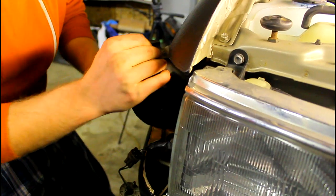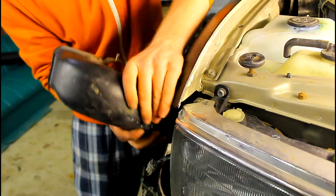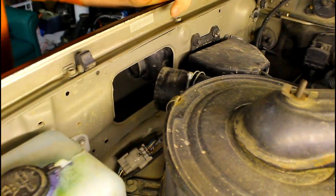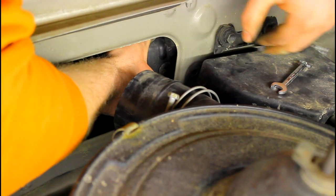Now he's trying to pull it off. You can do it. You have to be a beast. Okay, and then there's another piece. Smells healthy. There's another piece? Yeah, it might be easier if you grab it from here. There's a nut.